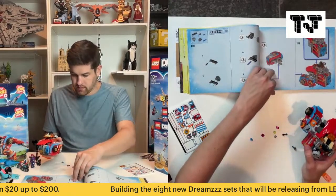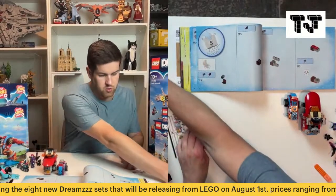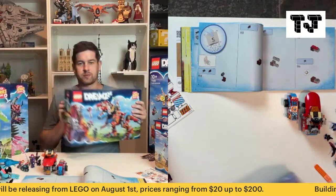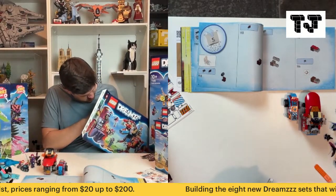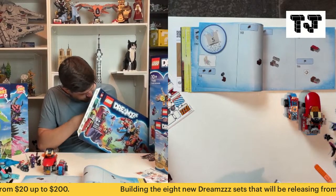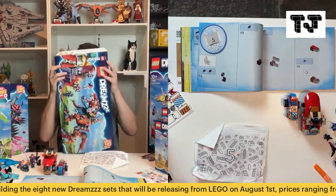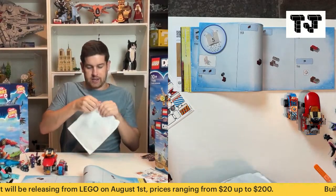Okay, I think that's one of our big T-Rex legs done. Moving on to bag 5. Where's bag 5? There it is. Bag 5. Once we finish this bag, we are halfway done with the T-Rex.